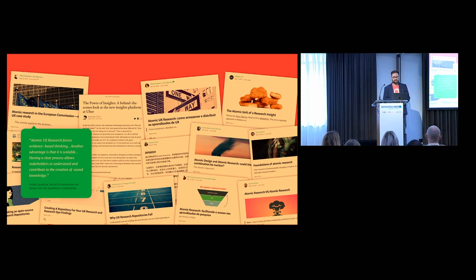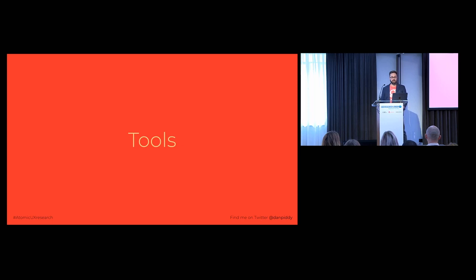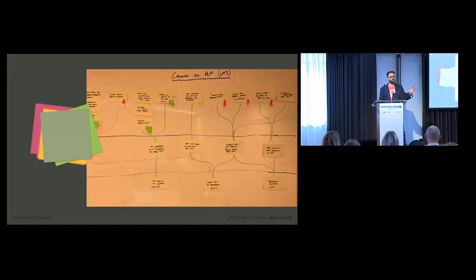Every organisation's different. So take what I'm telling you today as a starting point, but feel free to use it, squeeze it, squidge it, rip it apart, and use it as you wish. But with that in mind, let's talk about some practicalities of how we can use this in our work. Let's start with tools. So the most simple and obvious way to get started is with good old sticky notes, or maybe using a digital tool like Miro.